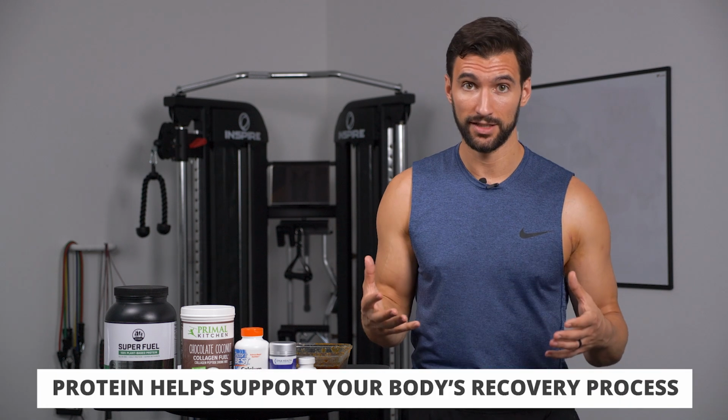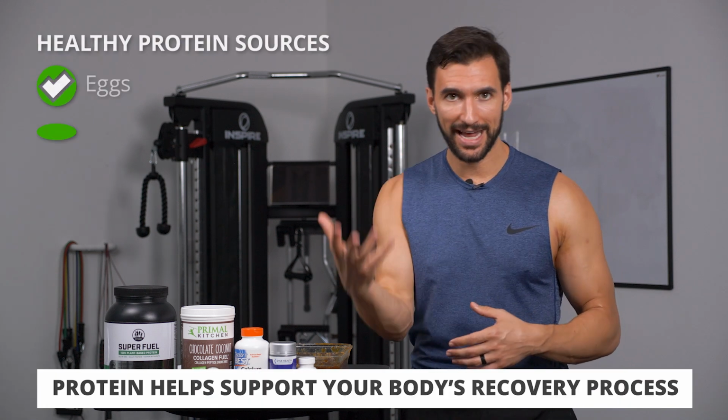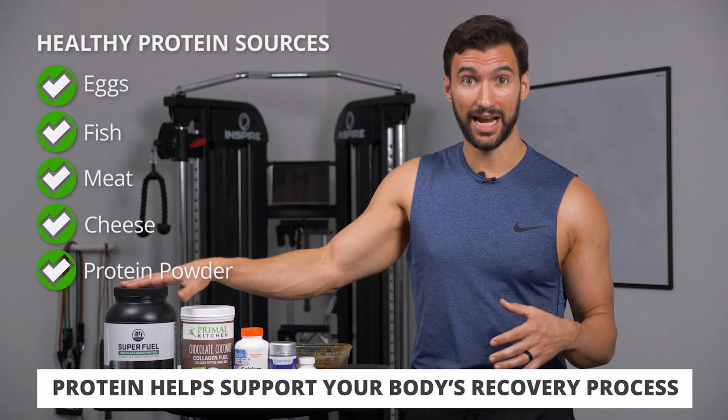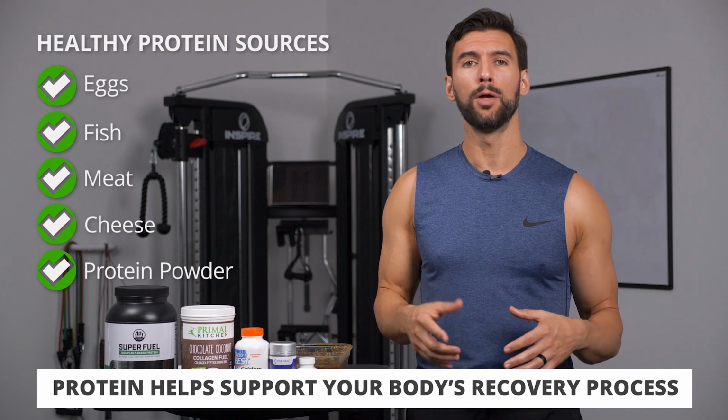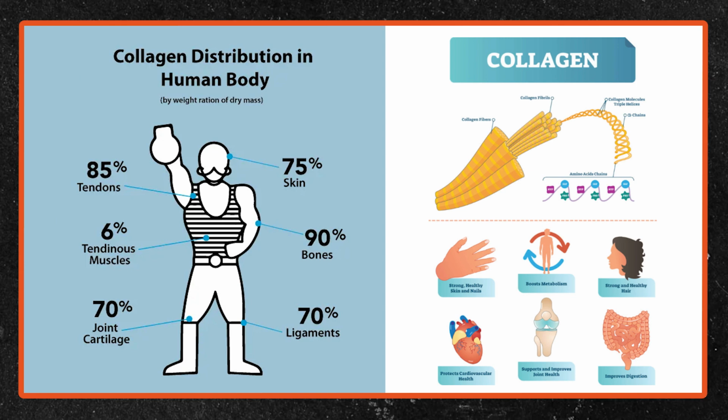Now, where do those calories come from? One thing to absolutely focus on when healing is protein. Make sure you're getting a lot of protein. There are many ways to do that, like getting eggs, fish, meat, maybe some cheese into your diet. Using a high quality protein powder is a good staple, but there's a particular kind of protein that's very good for healing, and that is collagen proteins.